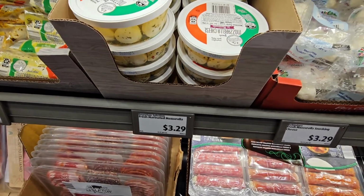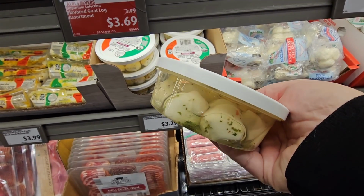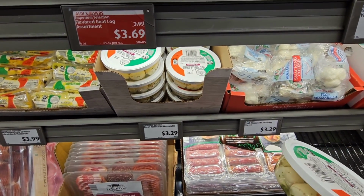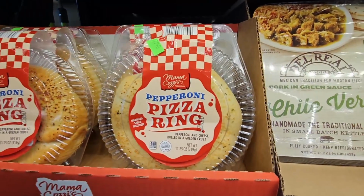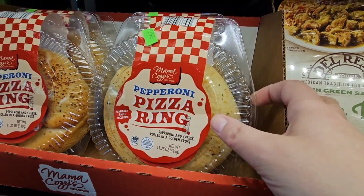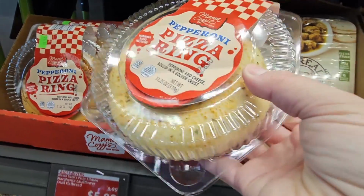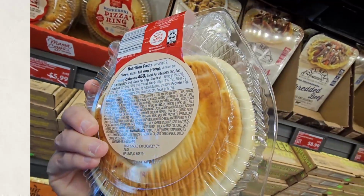And ooh, mozzarella cheese and the marinade, totally grabbing that. I love cheese. And the pizza ring. Now this looks really cool. The pepperoni pizza ring, Mama Cozy's, which is actually a really good brand here at Aldi. I do like their pizzas. $5.99.